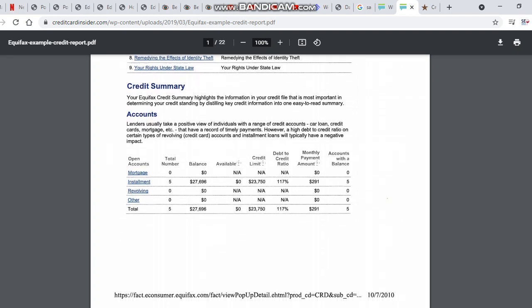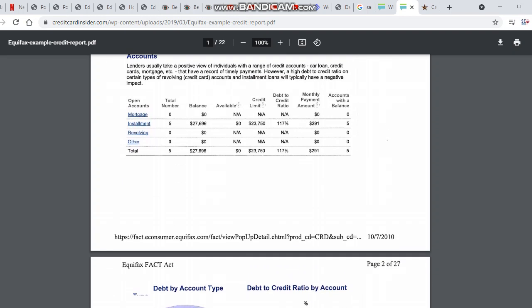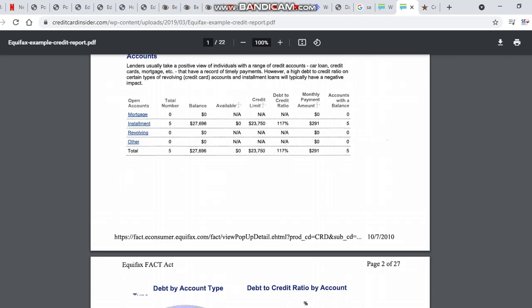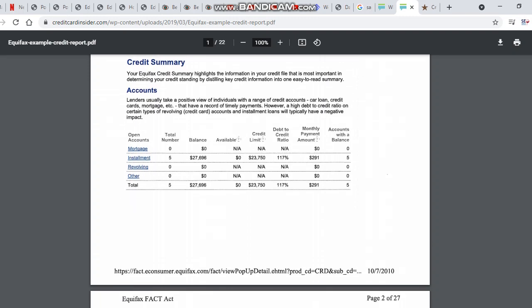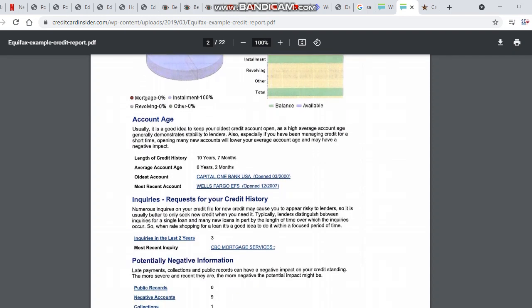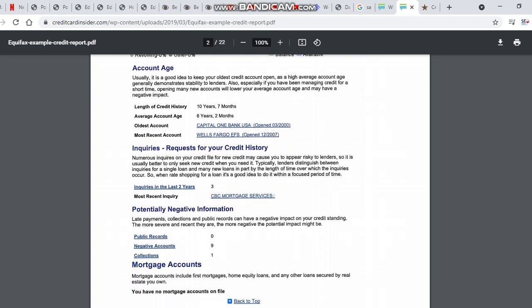But anyway, you're going to come down. It's listing the accounts now. So the accounts are what type of trade lines or lines of credit you have. In other words, anytime you use your social, your ID, and you have to pay monthly bills, that's considered a trade line or a line of credit or an account, a revolving account. This looks to be installment loans. What type of installment loans? Lender. Looks like a loan, 27,000. It says it has a 10-year, 7-month history. That's awesome. It originated from Capital One in 2000 and ended up somehow with Wells Fargo.